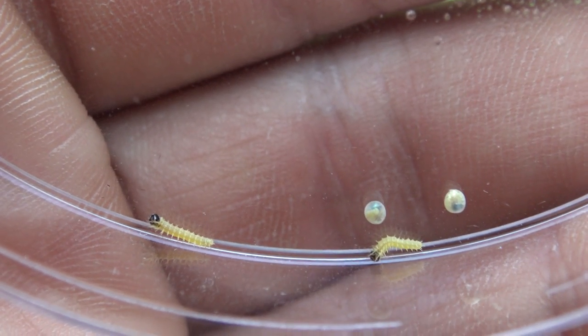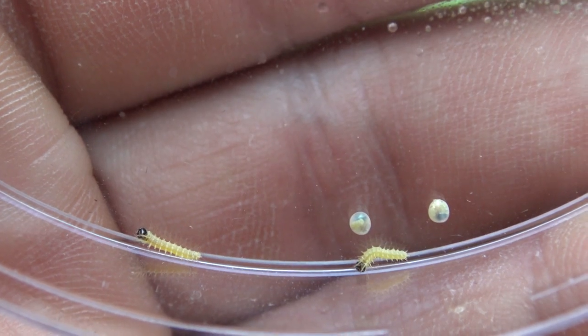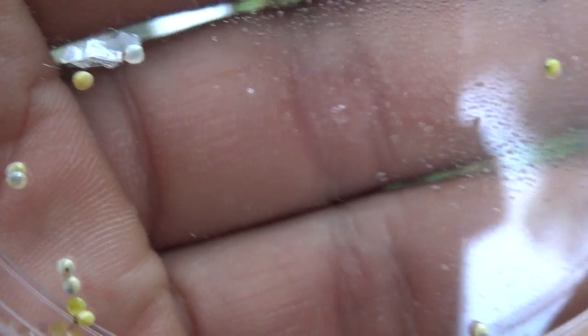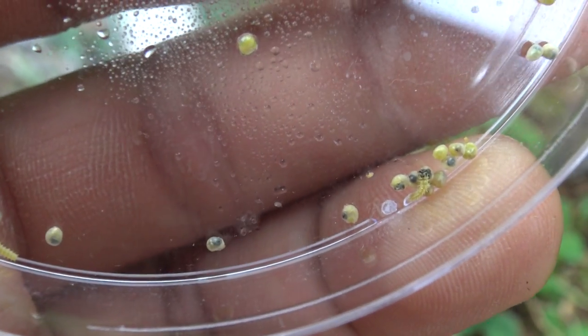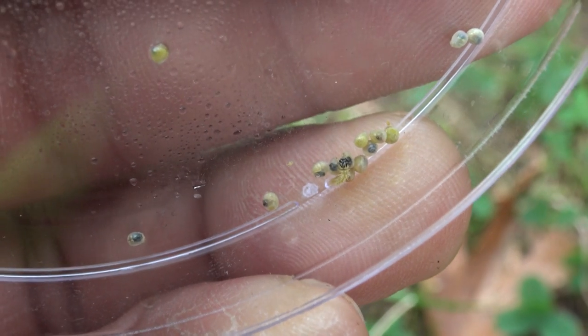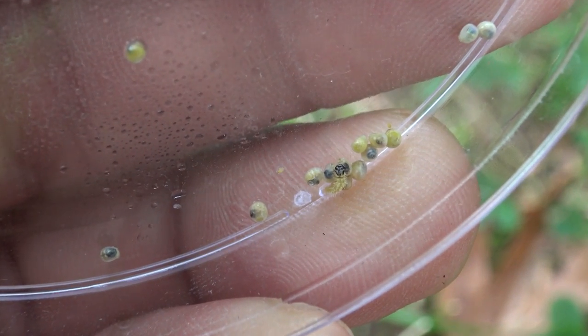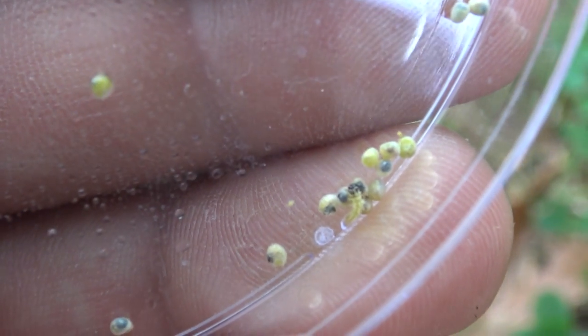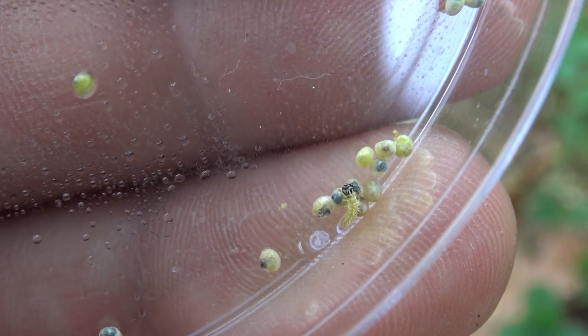And here we see some baby caterpillars of Lemaireodirphia coming out of their eggs. It's taken them a while, but yet here we are. You see that? Oh my gosh. So tiny. So pretty, so cute.